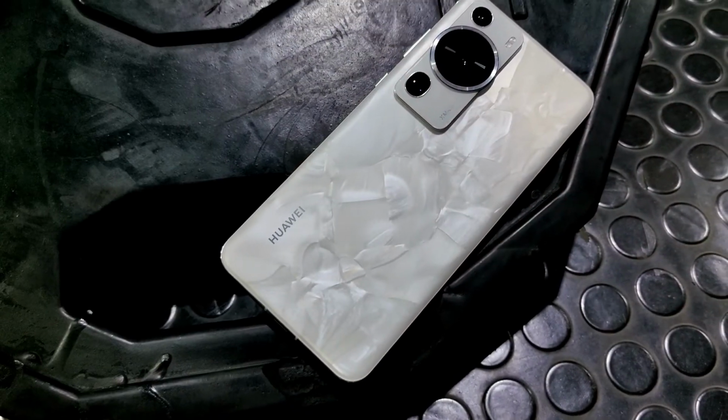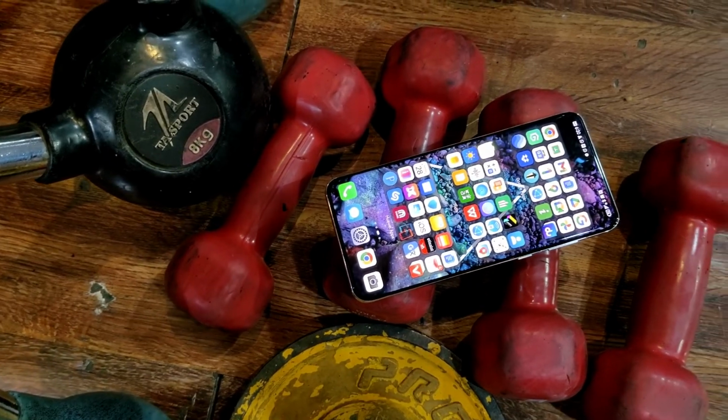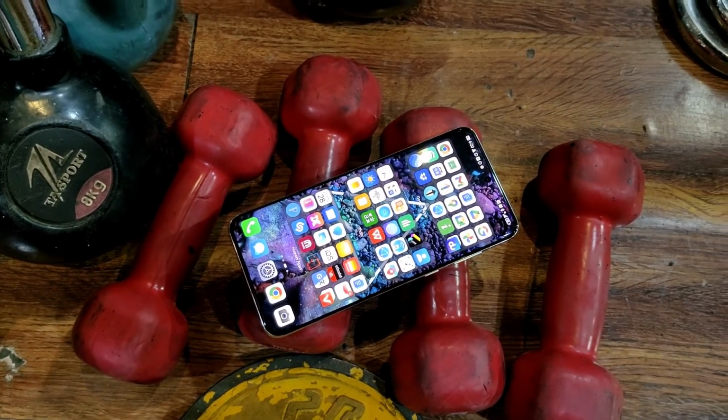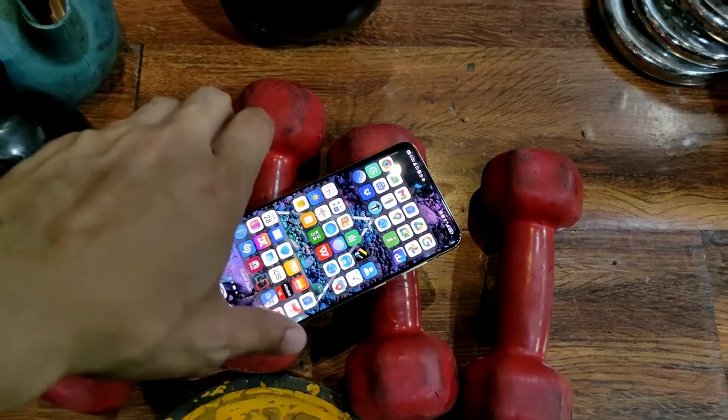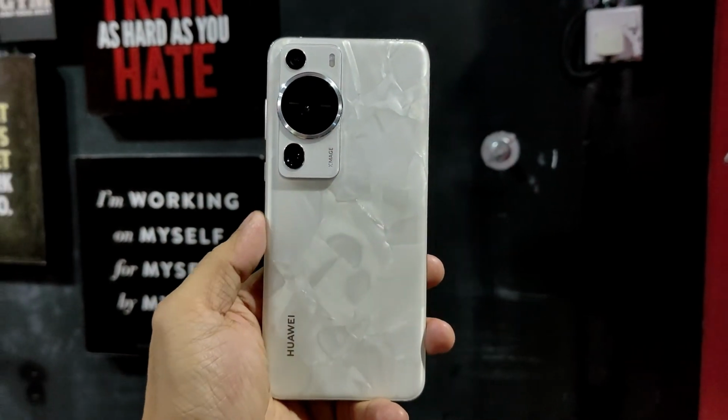The P60 Pro is not only a great camera phone, but also a great smartphone overall. It has a beautiful design, powerful performance, a smooth operating system, long-lasting battery life, and fast charging technology. It is definitely one of the best phones you can buy in 2023.